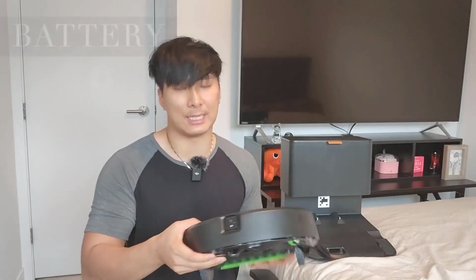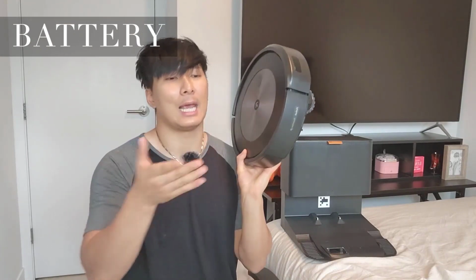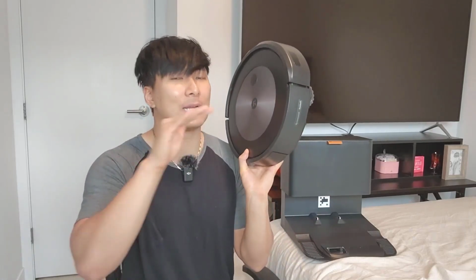And the second reason is that this has a longer battery life compared to a lot of the other vacuum cleaners. Because of that, it allows it to vacuum longer before it comes back, because most of the vacuum cleaners that have a dock have a feature where once they go low on the battery, they will automatically go back to the dock, charge, and then go back and resume cleaning, which is very nice in all of them.